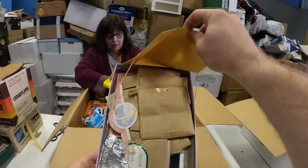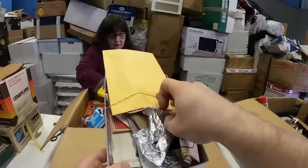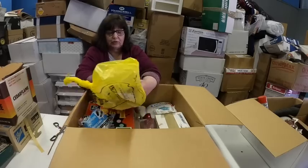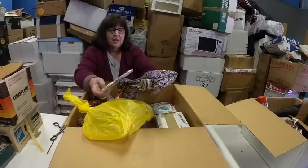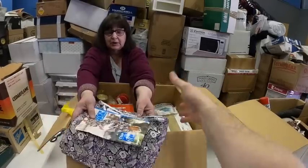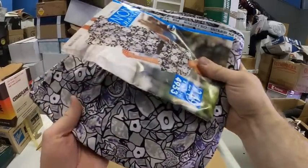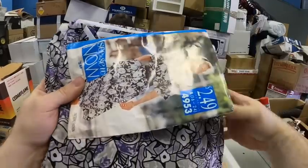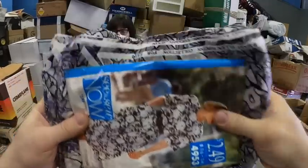Oh, Wade. This is really nice fabric. It's real pretty. That is pretty. It's black and gray and purple, and it has a dress pattern with it. I like it. For your sewing box. Yeah, we'll add this to the other fabric. Wow, this is beautiful. They're going to make a dress out of it.